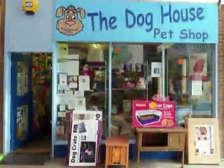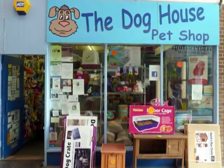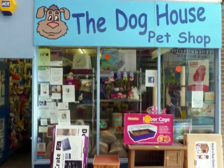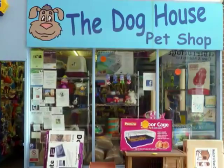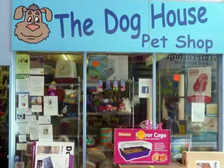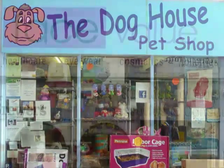First up is a pet shop called the Dog House, which sells a variety of domesticated animals, and also pet supplies such as food and accessories. Of course, a dog is a popular pet, but if you are in the dog house, you're in trouble because someone is mad at you. For example, John ended up in the dog house after forgetting his wife's birthday.